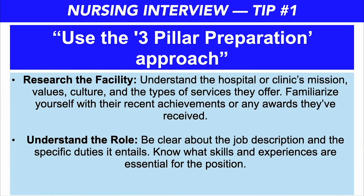Pillar number 2 is to really understand the job role. Make sure you study that job description in depth and look at the specific duties that the job role entails. Know what the skills and experiences are that are essential for the job role. This will all be listed on that job description. That job description is your blueprint for success. So for example, if on the job description it lists they're seeking someone who has a patient-centered approach and has great communication abilities, then throughout your nursing interview answers, be sure to talk about those skills and give examples of where you've previously demonstrated them.